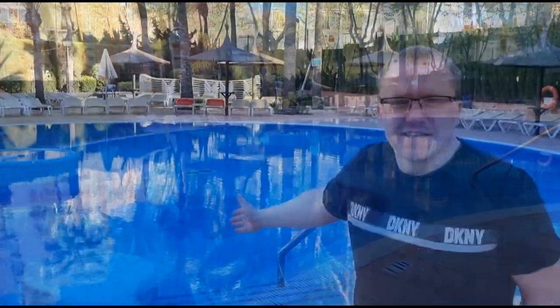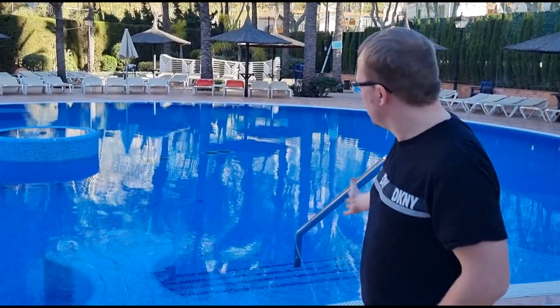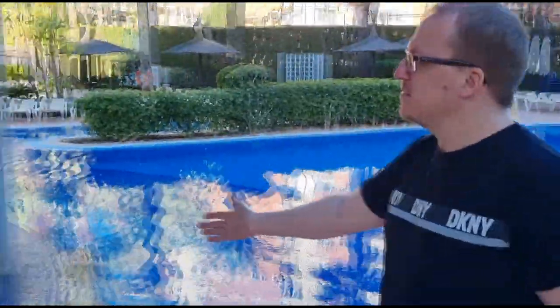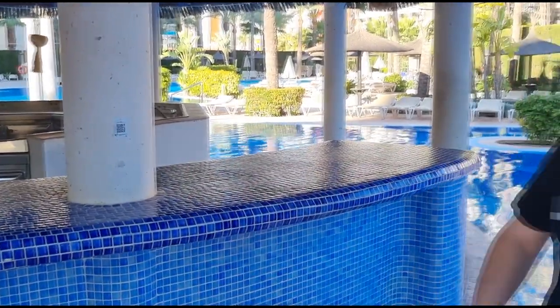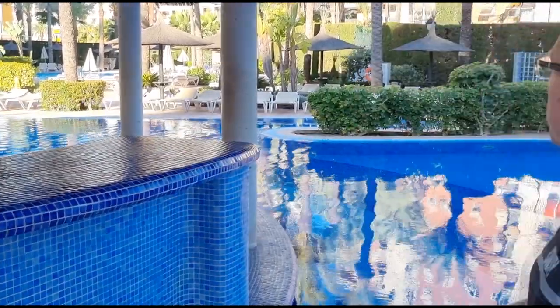So this is it. This is the famous pool as featured in the TV series Benidorm. On many occasions you would have seen them in and around this pool. I think they would have been somewhere over there, but this is significant because this is Mateo's bar. Yes, this is where they would have come up to the side. They would have been around here, where we're standing, drinking at the bar, getting drinks. It looked very different in the TV program because they had beer pumps and stuff, which you can see they've covered up. Anyway, this is the pool.